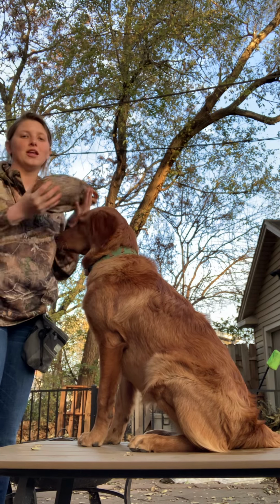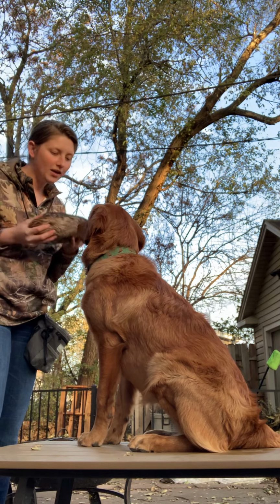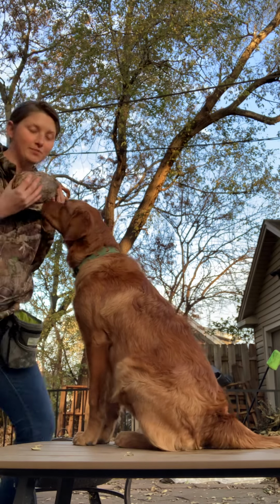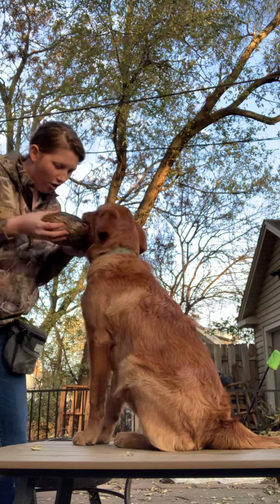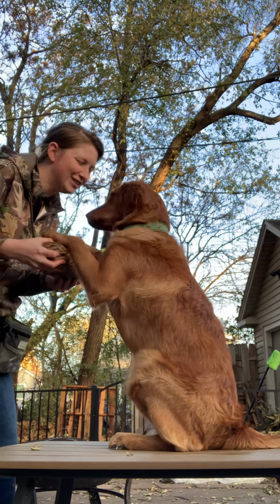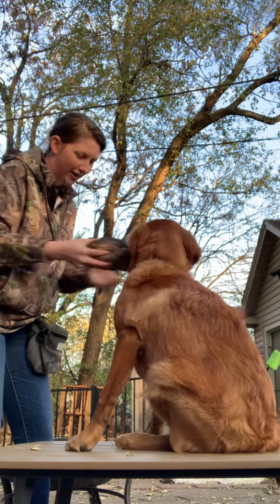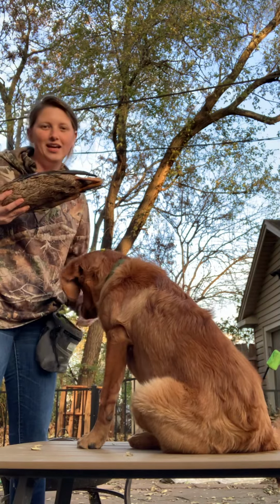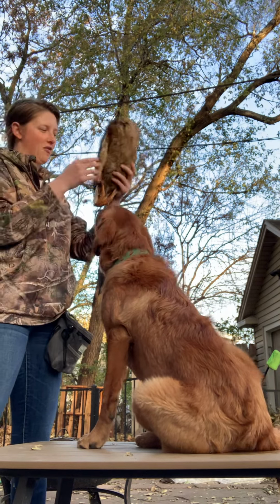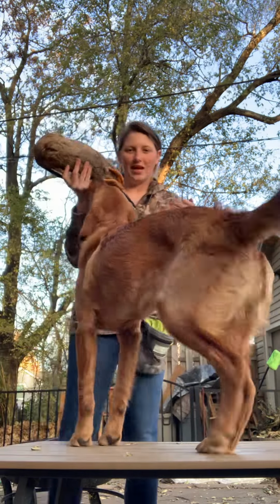But I'm marking and rewarding the sequence, not the specific hold, because we've already learned hold without leash and with the toy. So she just needs to generalize that with a duck specifically. She can't just let go. Oh, hold. Hold. Come on. Let go. Good girl. I don't want to get too rough because I don't want to ruin the feathers on here. And this bird's completely frozen right now. We do want it to thaw out so then we can practice with it, actually, like with fetches.